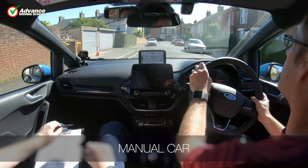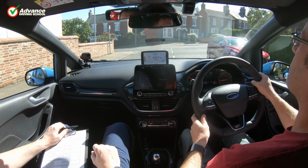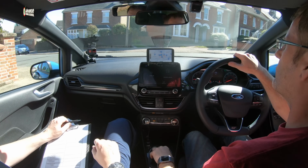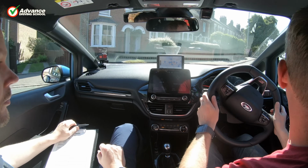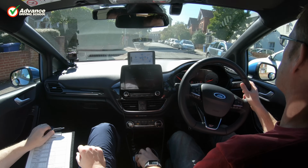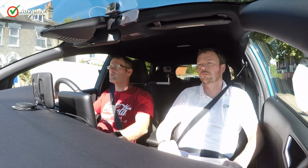In the UK, most people learn to drive in a car with a manual gearbox, as it gives a larger choice of cars to use after passing. However, learning in a manual car will always take longer than in an automatic car, as there are more skills to master, so expect it to cost more too.